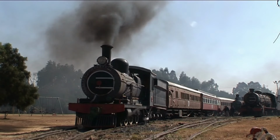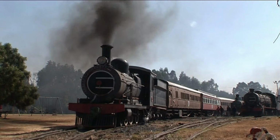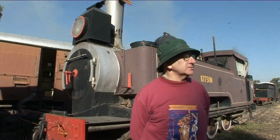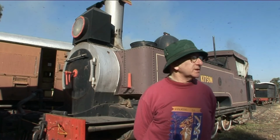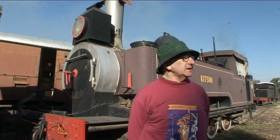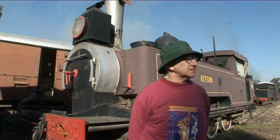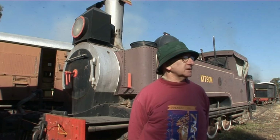There are different types of people that involve themselves in preservation. Number one, you've got the railway enthusiast who just wants to see trains working. You've got the railway preservationist who wants to keep the steam train running in its original area, but they also want to preserve steam operations, but they are not taking a broader view.